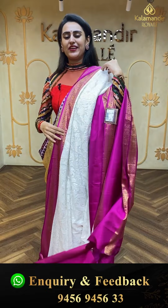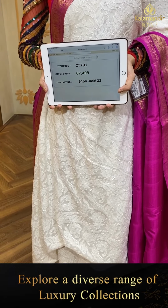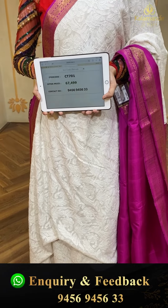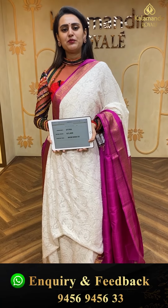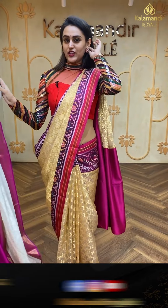Beautiful. So let me give you the pricing and the contact details of this one. The code of this one is CT701 and this retails for 67,499. To buy this, take a screenshot and ping us on our number, which is 9456-945-673. Very pretty, very, very beautiful. I'm loving the colors, collections, everything.